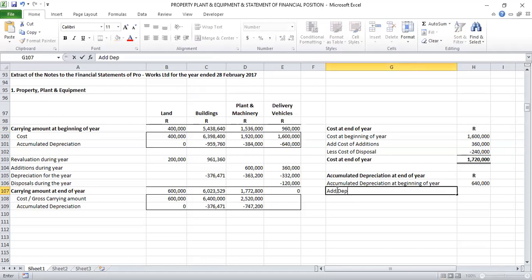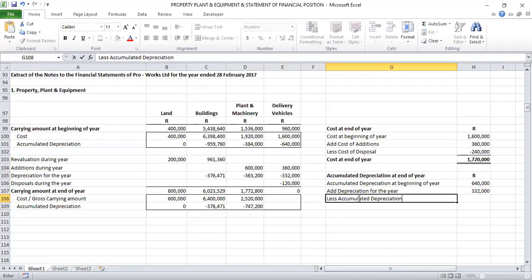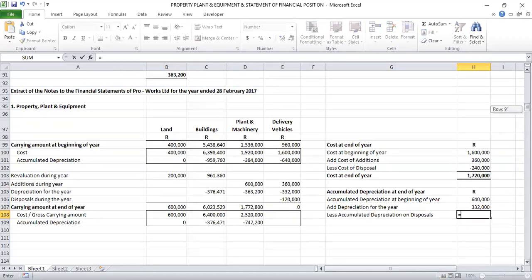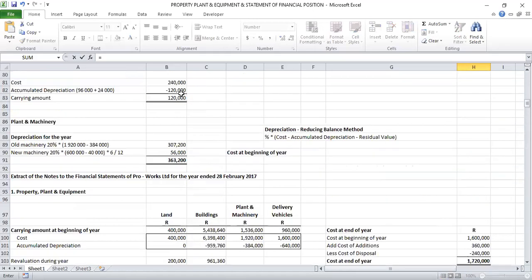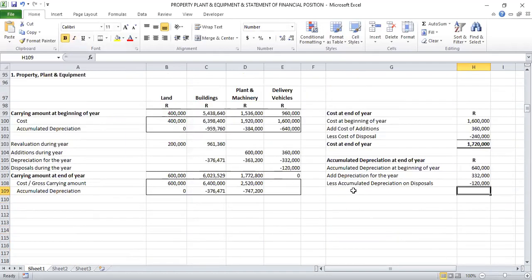Yes. Then we add the depreciation for the year, which is this one here. Is that right? Yes. Then less accumulated depreciation on disposals, 120, which is equal to this one here. We calculated it here. Then we get our accumulated depreciation at the end of year.